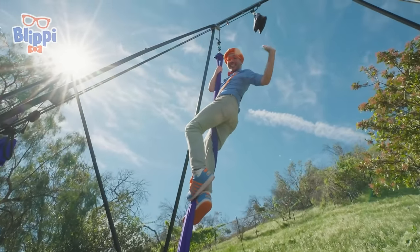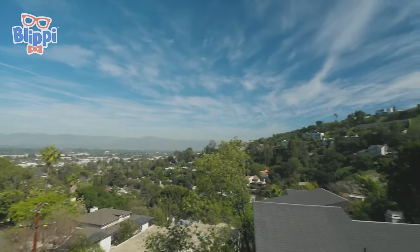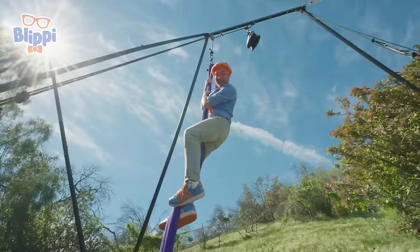Whoa, I made it to the top. Whoa, look at how high we are. Everything looks amazing from up here. Okay, I think it's time to come down.